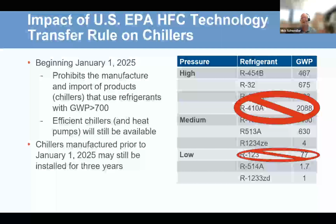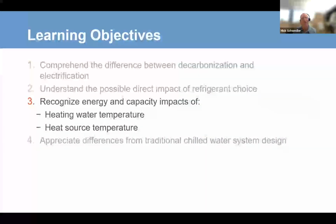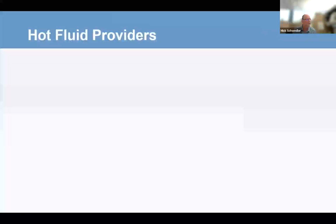And there's a whole bunch of other things. Getting all the technology transition stuff onto one slide was hard, but I think this is the gist of it. So now let's get into the meat of today's program. We're going to talk about electrification of heating, what it is, what it isn't, the types of pieces of equipment you can use, how you may want to put the system together. So let's get started with respect to that.